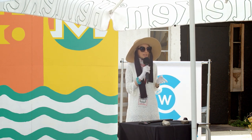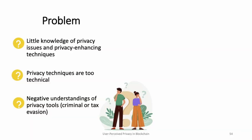And let me just run over the key points. We found participants have little knowledge about privacy enhancing techniques. Most of them were not informed about how these tools work. Even if they have heard about the techniques or privacy coin names, they didn't know what kind of privacy is provided, or they assume that these techniques are too technical for ordinary users. They just told us that they only buy and sell cryptocurrency for trading purposes, so they have no idea about the technical concepts of cryptocurrencies. There were also negative understandings of privacy tools, such as using them for criminals or tax evasion.